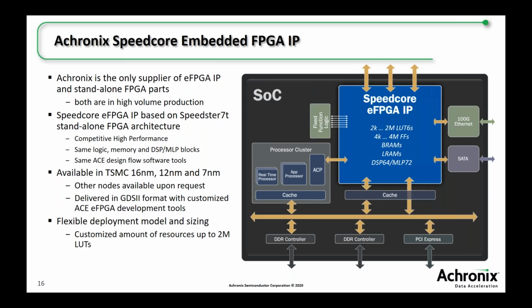The SpeedCore embedded FPGA IP is based on the Speedster 7t standalone FPGA architecture, which provides competitive, very high performance. It has the same logic, memory, DSP, and MLP blocks available, and the same ACE design flow tools are being used to program it. It's currently available in TSMC 16, 12, and 7 nanometer nodes, and we're also working on 5 nanometers at this point. Other nodes are available upon request. The IP is highly portable from one technology node to the other.